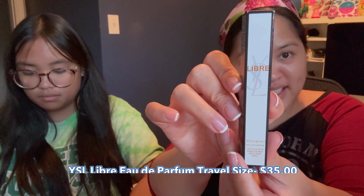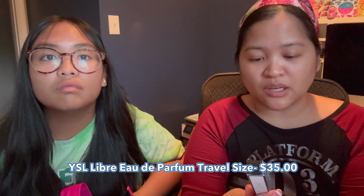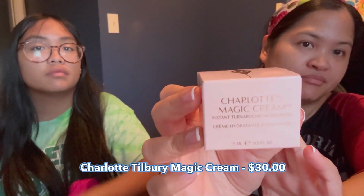Next, we have the YSL Libre Eau de Parfum, and it's a roller ball. Oh, it's a refillable spray. Okay, it's not a roller ball. Sorry. This is so good. This product is so good. Charlotte Tilbury Magic Cream.